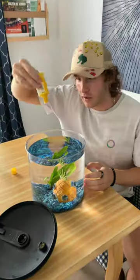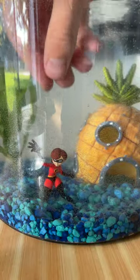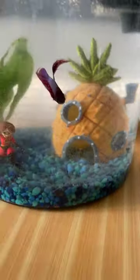Nemo likes to swim, so I filled his house with water and gave it some flavoring. I also surprised him with a friend in case he gets lonely. Once the water was ready, we let the little guy check out his new home. I think he loves it.